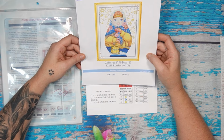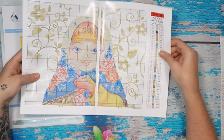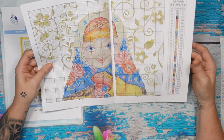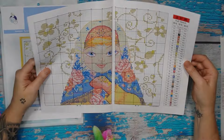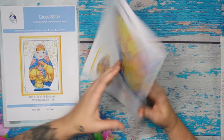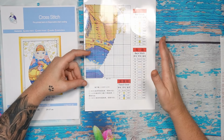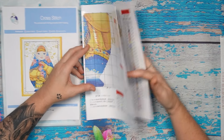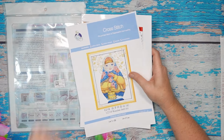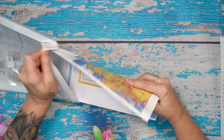14 count 2 strands. 29 by 37 centimeters. Also printed on an A3 page. Double printed. And let's have a look here. As you can see, lots of back stitching, but it makes it pretty. Just think how nice and dainty that is going to be. It's going to be fantastic. Oh, okay. So we got 41 colors, back stitch, full stitch, and French knot. Now, this is superb, and she also has our little surprise. So the surprise that we got in the last one, we also have in this beauty.